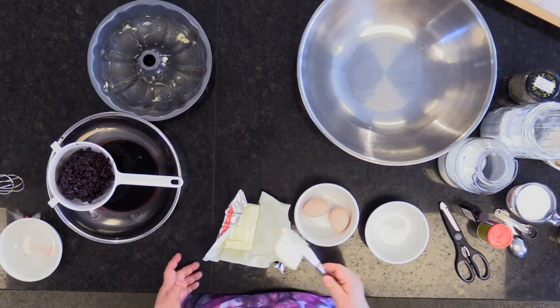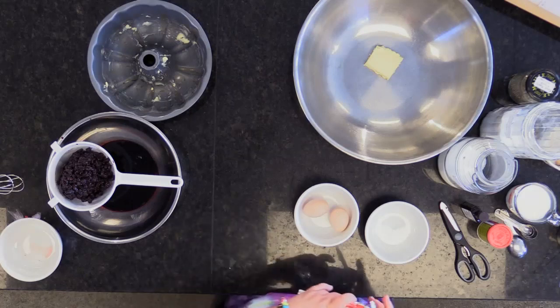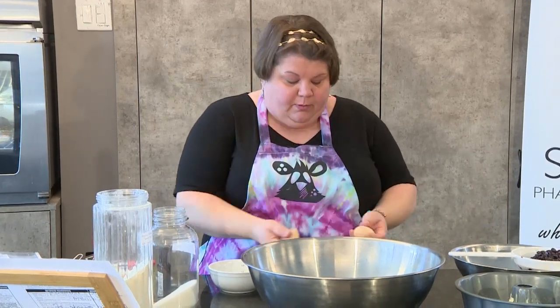Just take your basic white cake mix, and then you can add whatever fruit you want to it, and it'll be fine. So we're gonna mix our wet ingredients and then mix our dry ingredients, and that's basic cake making. We're gonna cream them up together.